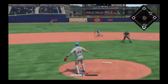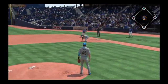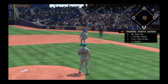Throw it a third time. Grounded to short. To second for one. On to first, and it's dropped. It'll stay right there, though, so there will be no advance.